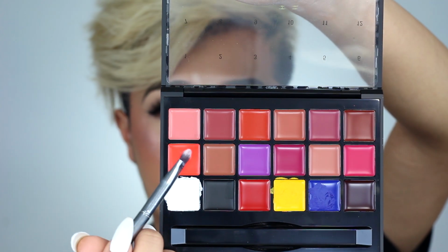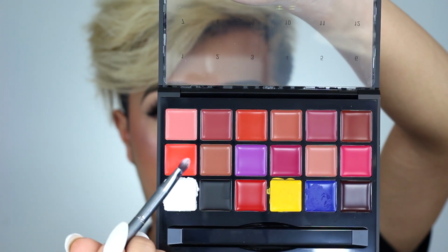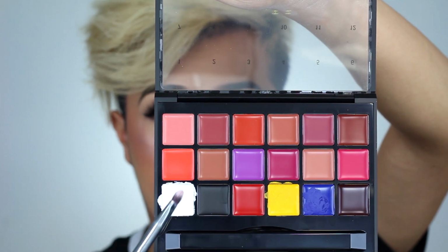Then I'm going to go in with this beautiful coral shade over here. It looks gorgeous in the palette. I'm obsessed.